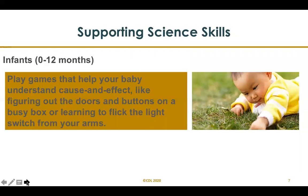Supporting science at home. There's so many different ideas that you can do with your young children to support their science skills. I have just included a few to give you an idea and some examples, starting from young infants to preschoolers. Young infants, 0 to 12 months. Play games that help your baby understand cause and effect. For example, figuring out the doors and buttons on a busy box, or learning to flick the light switch from your arms.